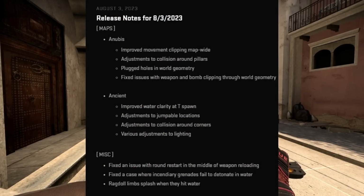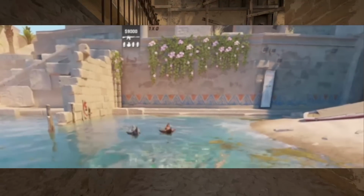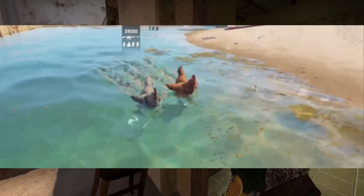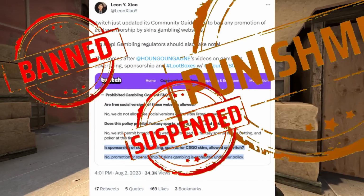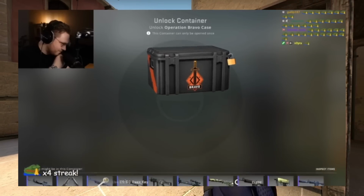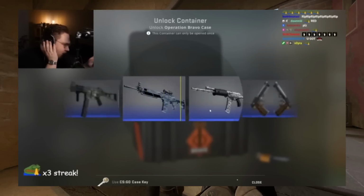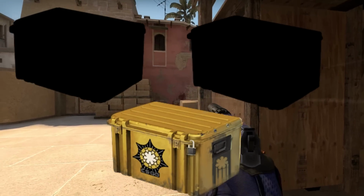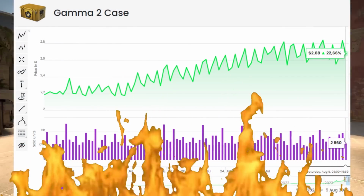With Valve dropping a lot of updates, a couple cases starting to pop off and everything else, today we're going to be breaking down if it's a good time to buy. Now, a lot of things can influence the CSGO investing market, whether this is Twitch's ban on gambling sites, so people are going to be opening up CSGO cases, or just general influential people. We're exactly seeing that with the Chroma cases, the Gamma cases, and the Spectrum cases all starting to pop off in price due to a couple different things.